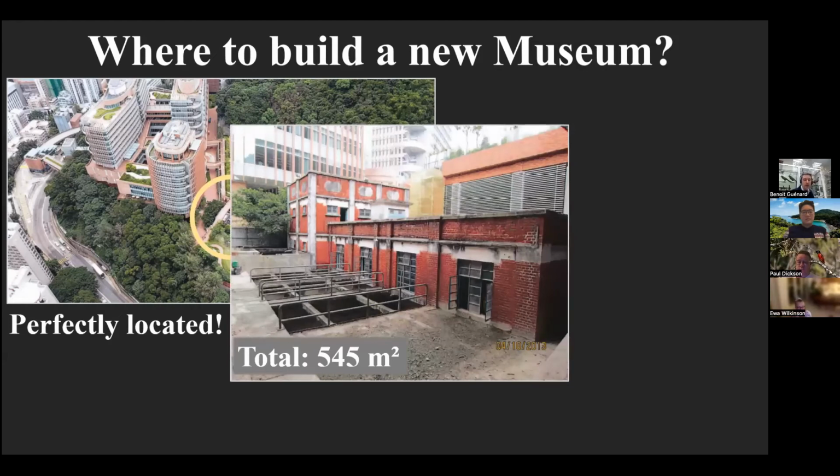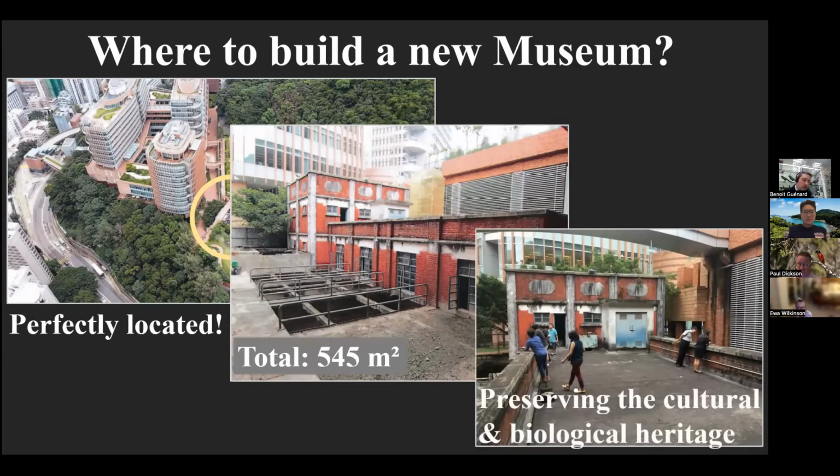And the area is actually not too bad, 545 square meters. For comparison, the space that we have now is 62 square meters. So you can see it's almost 8 times larger. And it's also a heritage building, which was built in 1932, but has been abandoned for almost 30 years now. So I think it would be a really great opportunity to preserve the cultural heritage of Hong Kong together with the biological heritage. And this way, as I was mentioning earlier, putting multiple fields together, not just biology, but also considering other aspects of architecture, arts, etc.